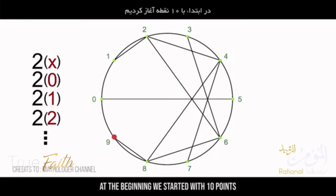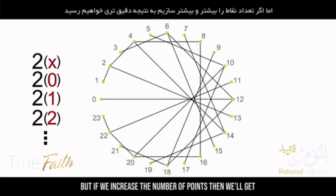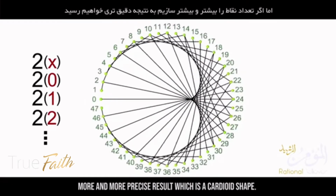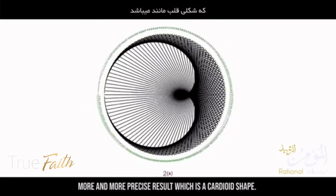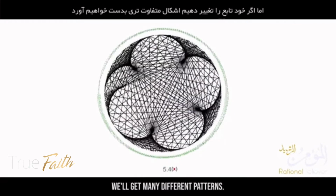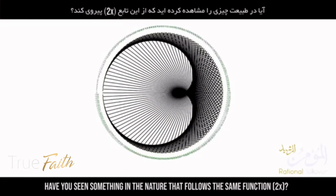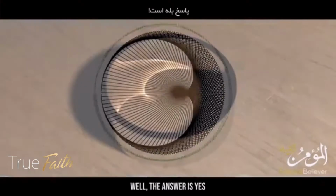At the beginning we started with 10 points, but if we increase the number of points, then we'll get more and more precise results with a cardioid shape. And if we change the function itself, we'll get many different patterns. But let me ask you something. Have you seen something in nature that follows the same function? Well, the answer is yes.